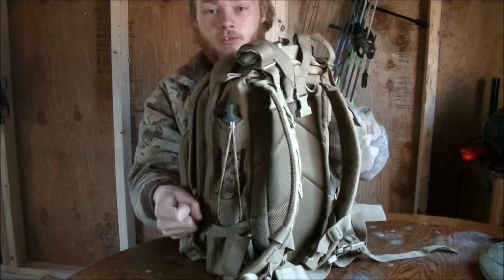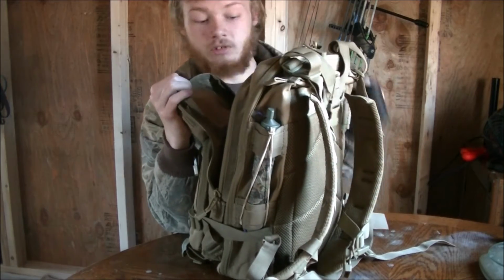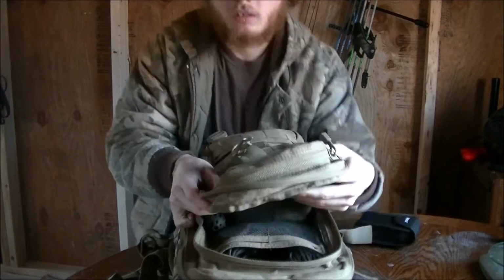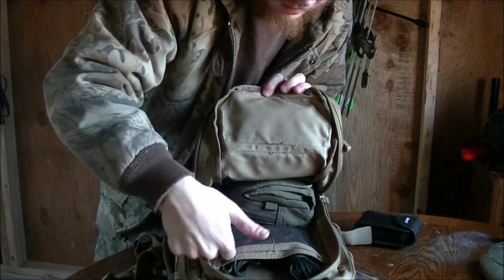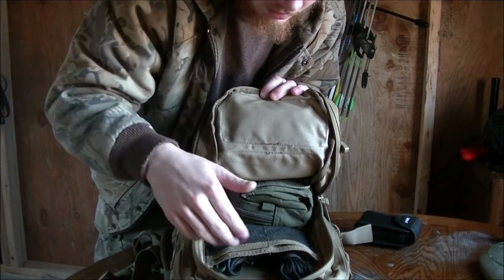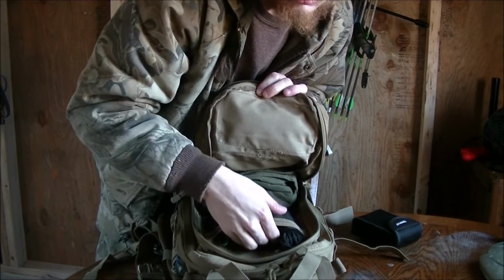Your semi-main compartment. Unzip that all the way. Take a couple of the things out. Alright, in here, there is a couple mesh pockets right here up front. One here, one here, that you can put stuff in. And then behind that, you've got another much larger compartment that you can put something in.